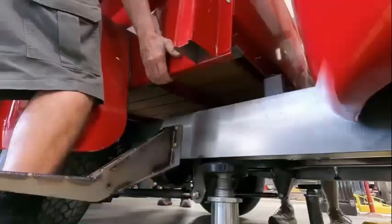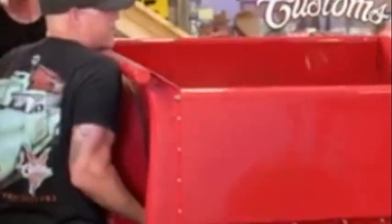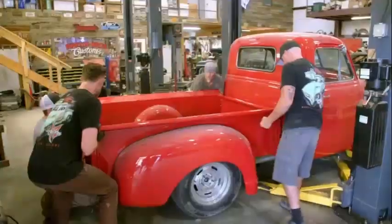What do you got going on up here? Just sit on top of that for now. Oh, okay. Well, Caleb's got the bed on the truck, and we're just gonna look and make sure it's positioned in the correct spot.